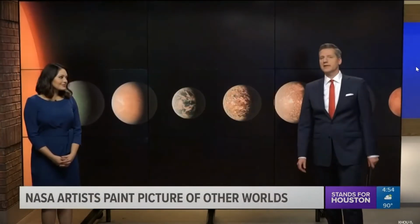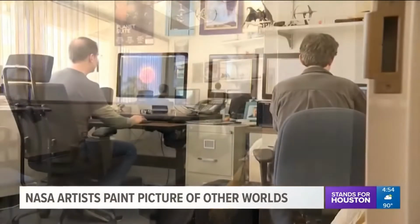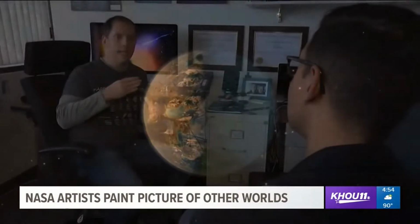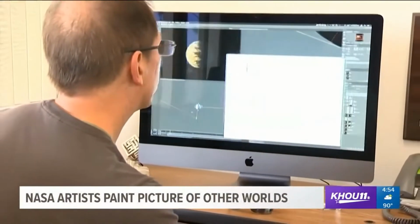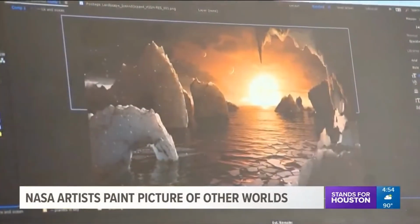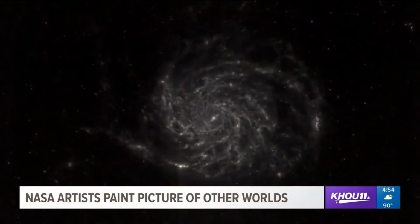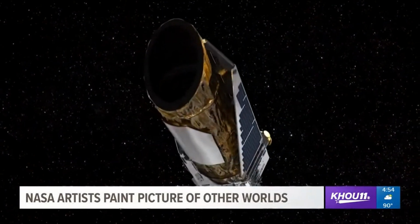Space art in the galaxy. In a small, bright office, working side by side, Robert Hurt and Tim Pyle bring the universe to life. What we're doing does have real science underlying it. Robert is an astrophysicist turned artist. Tim, once a Hollywood animator, is now a planet illustrator. Together, they produce some of NASA's most popular images, from renderings of how planets light years away could look, to actual photos of stars and galaxies captured by NASA's powerful telescopes. And this is sort of how it comes to me.